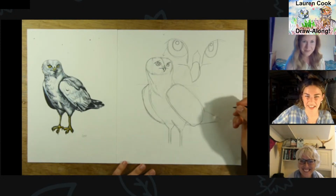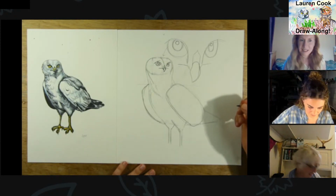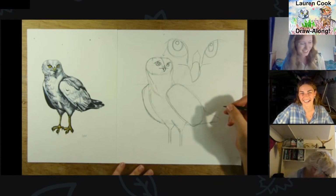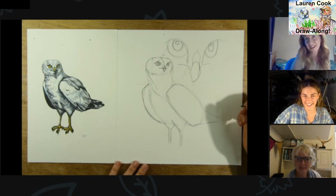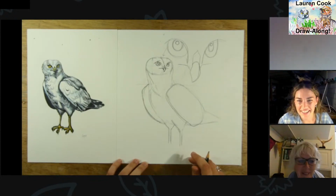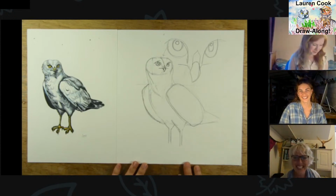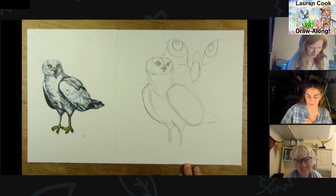How are you guys getting on with the face? Yeah, not too bad. Mine has got a bit of a funny expression. I'm not quite sure. Mine's sort of looking like this. I'll see if I can show you it. Ooh. Hello. Oh, yeah. It's quite faint though. Well, that's okay, because we're going to colour it in if we've got time.